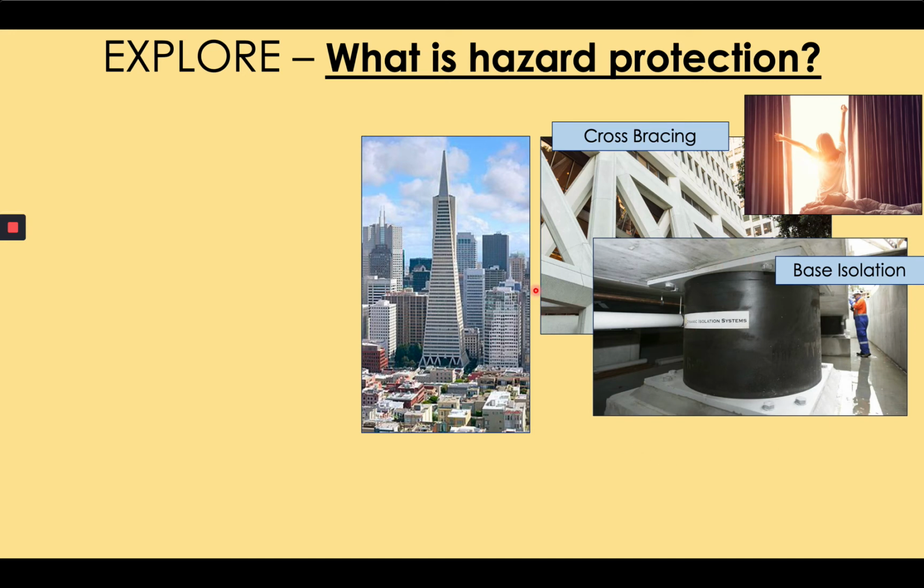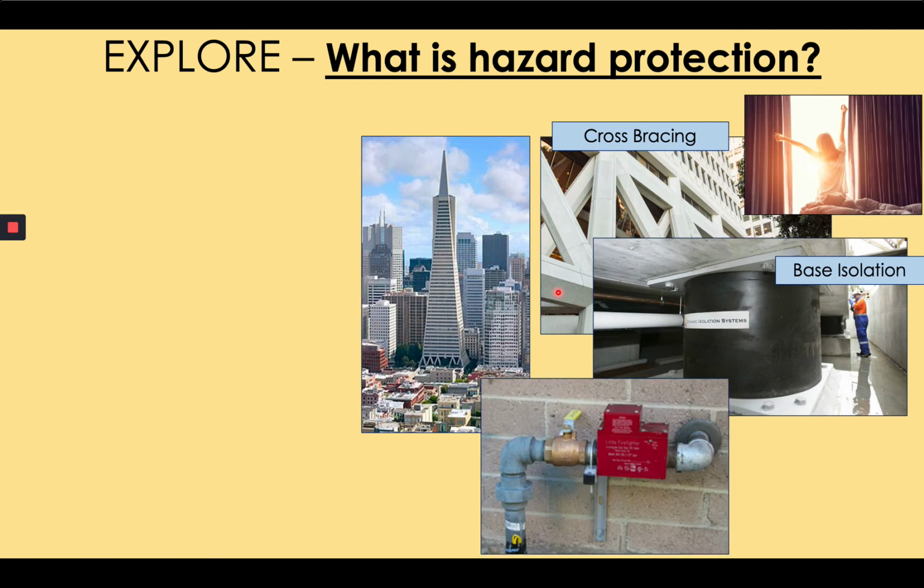This base isolation is used in modern skyscrapers all around the world, especially those that are in earthquake zones on plate boundaries. It's an expensive technology, however, that is definitely not used in low-income countries, LICs, as much. Although, in Chile, the Grand Tower in the capital city Santiago uses this technology to support it, to resist earthquakes.